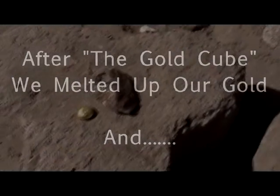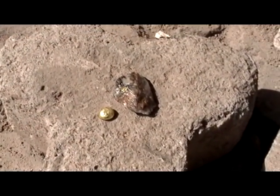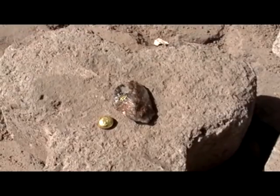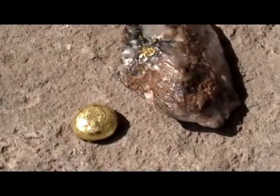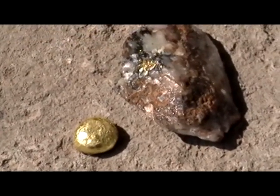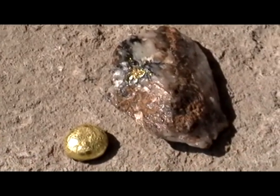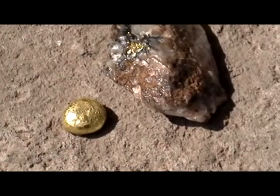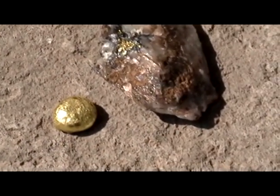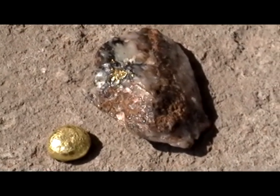Okay, I'm at a bar right now, having a few drinks, and I'm gonna go sell some gold to pay for working. But right now, you can see the ore on the right. There's our bead of gold on the left. So out of about 50 kg, that bead there is 3.7 grams. So 4 grams, which means we're at about 60 to 80 grams per ton.